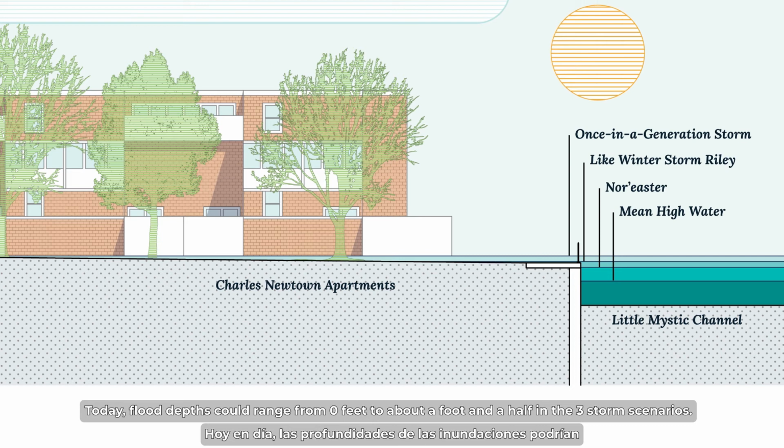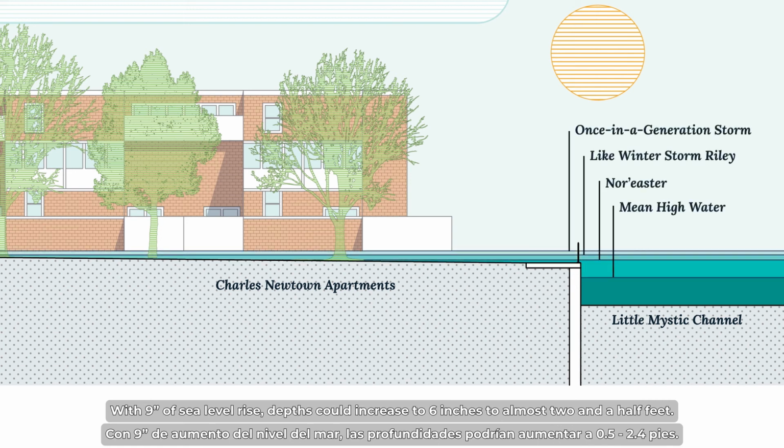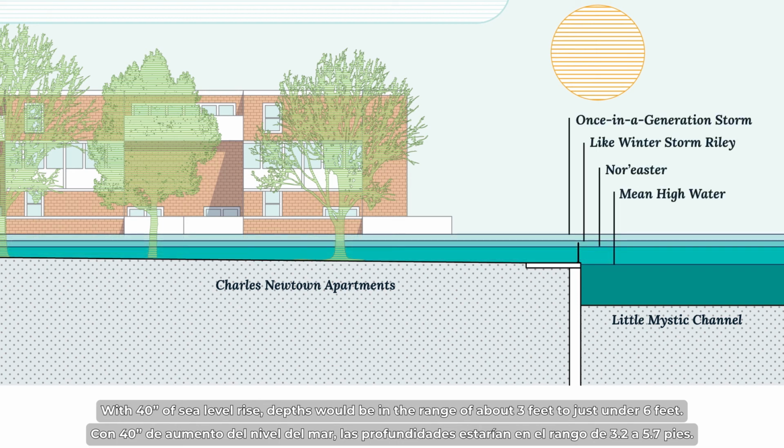Today, flood depths could range from 0 to about 1.5 feet in the 3 storm scenarios. With 9 inches of sea level rise, depths could increase to 6 inches to almost 2.5 feet. With 40 inches of sea level rise, depths would be in the range of about 3 feet to just under 6 feet.